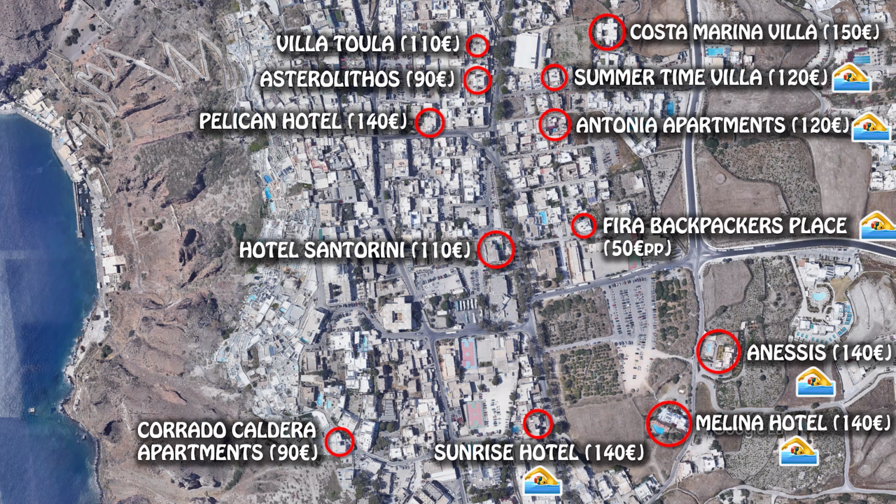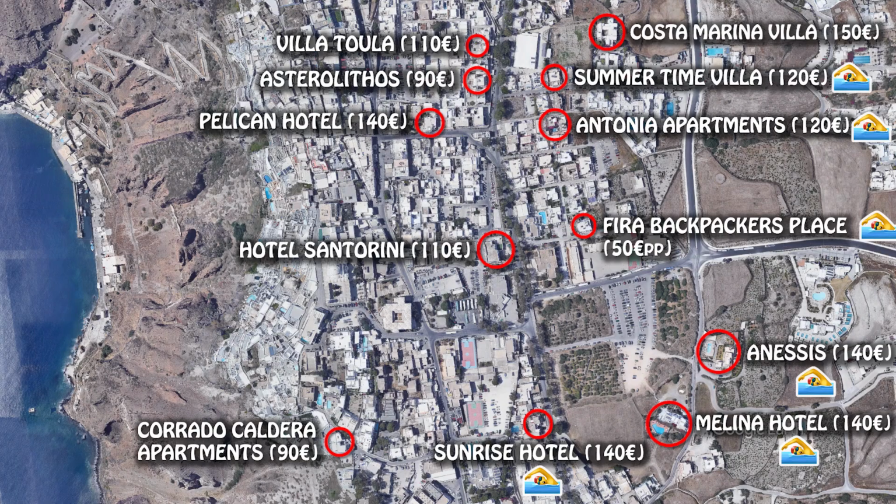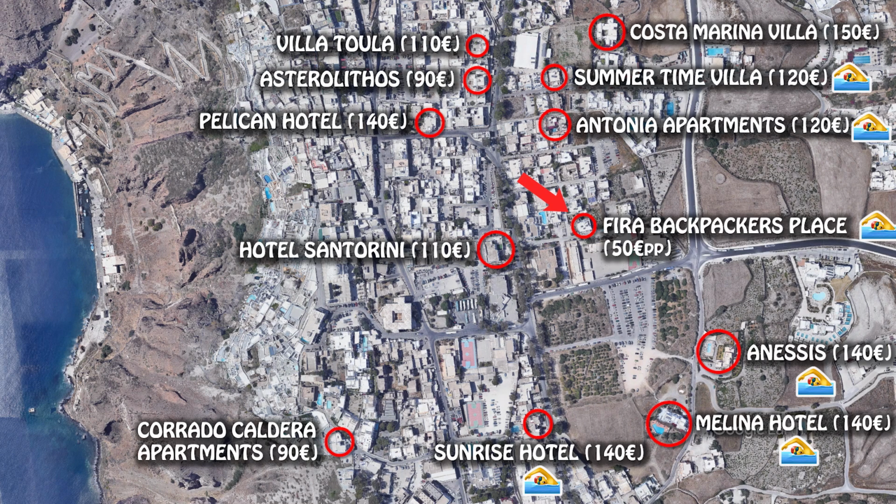And of course, when I say swimming pool, I mean shared, not a private one. These are all 2 or 3 star hotels, except for Fira Backpackers Place, which is a hostel, so you sleep in dorms with other people. But be careful, the price you see for this one is per person, so it really only makes sense if you're a solo traveler. If you're a couple, I don't think it makes sense, because booking a hotel room would cost you the same.